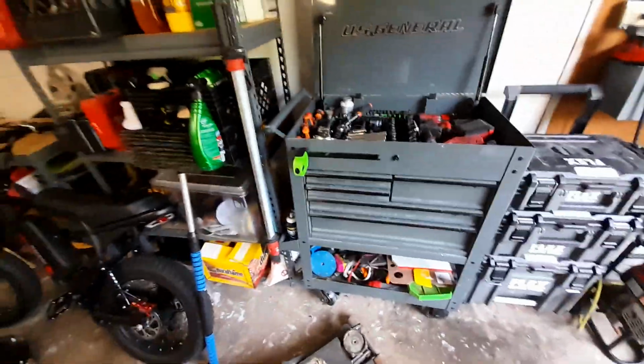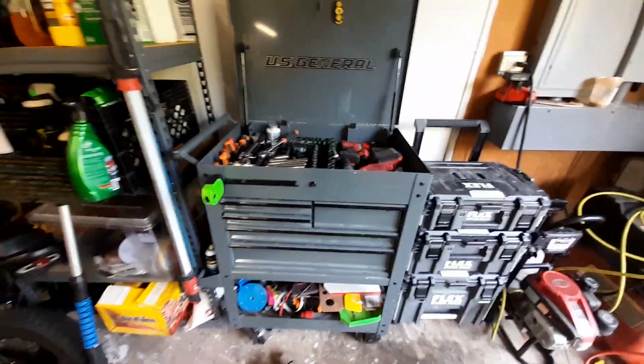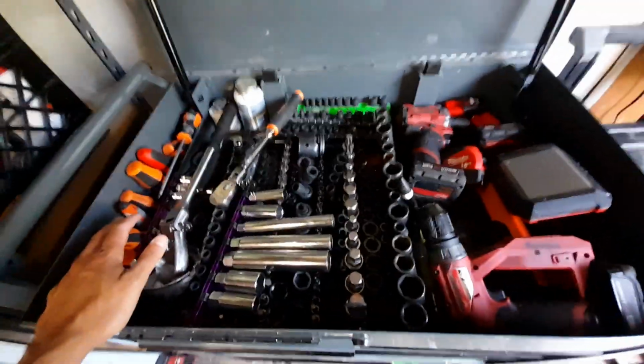I haven't done one in 2 years, maybe 2.5 years, but a lot has changed. I definitely switched things up. I worked at a couple shops. I'm mostly doing detailing work, but I wanted to do a little tool tour. So basically, I'll start with my roll cart.